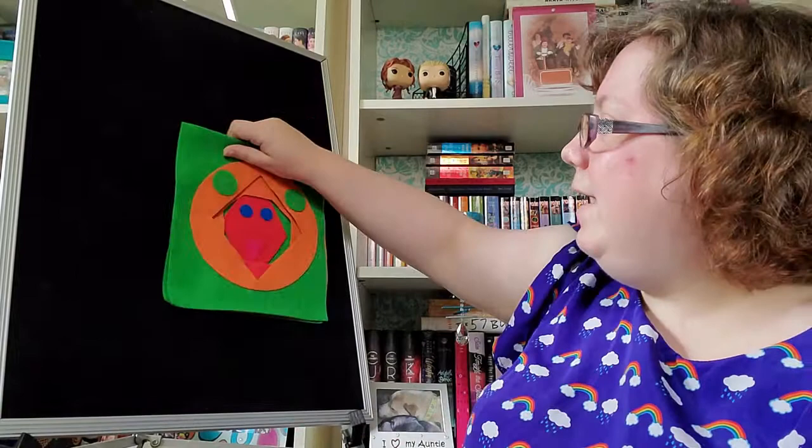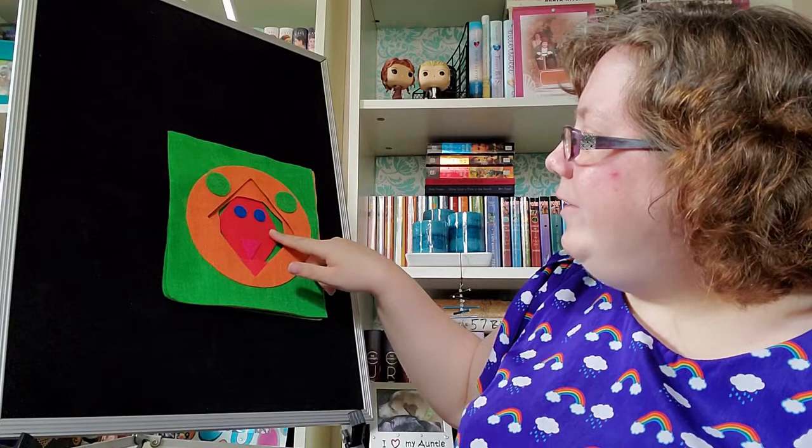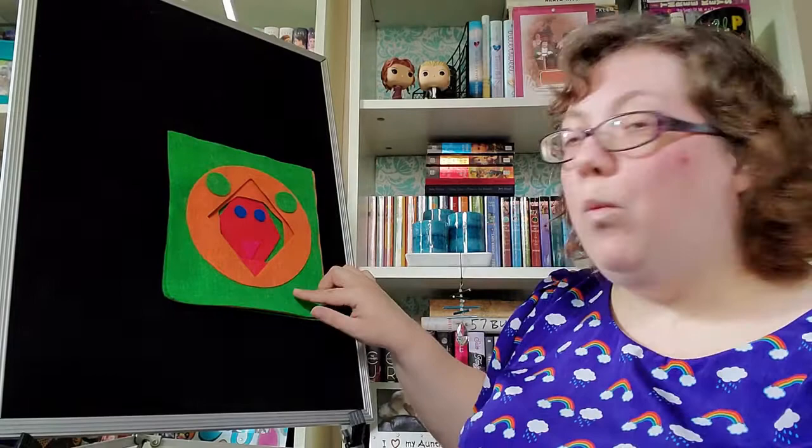We have one last set of animals and colors to talk about today. This one's going to go right up here on the board. Yep. So, how many colors are in this animal? Well, there's the green background and the orange circle. There's a red in the middle with a pink nose, two blue eyes. So that looks like 1, 2, 3, 4, 5. 5 colors this time.